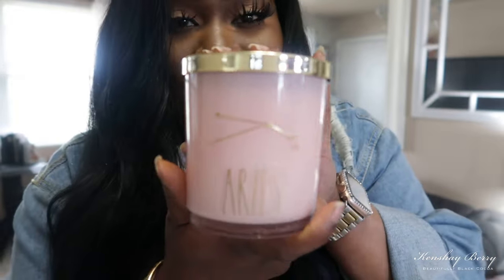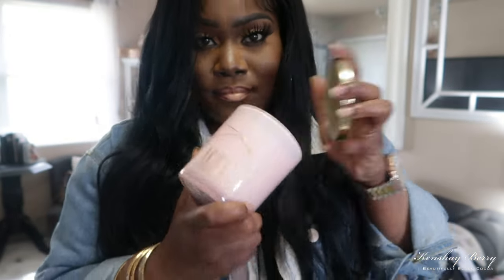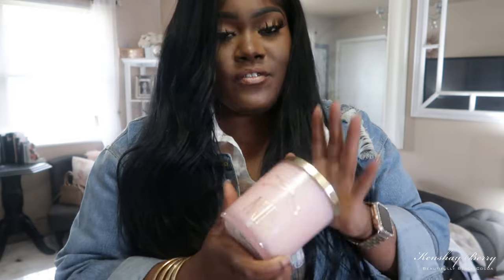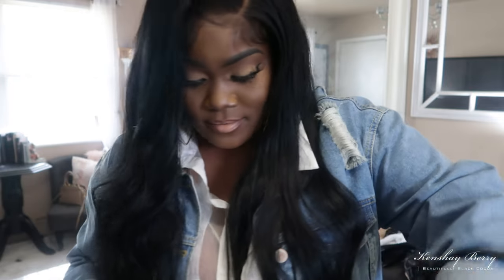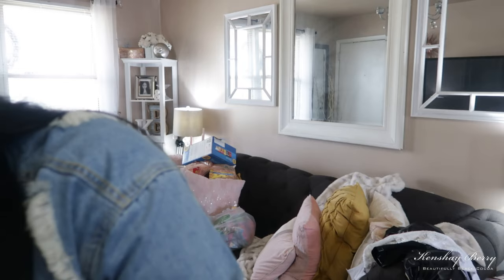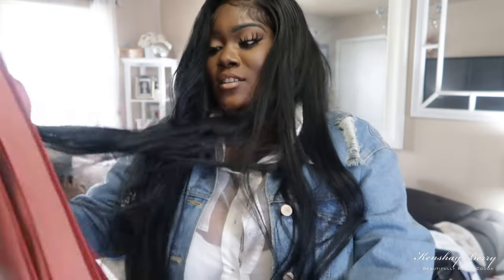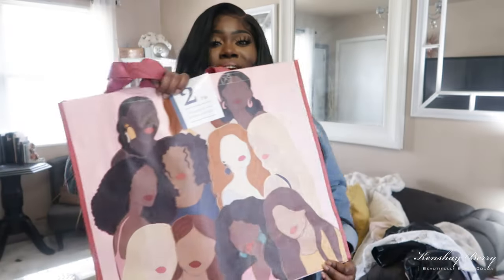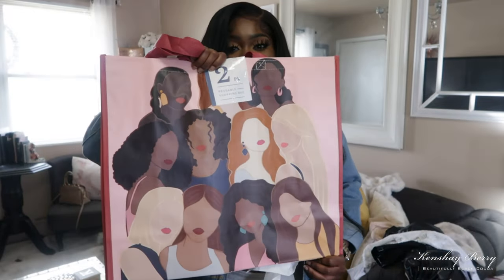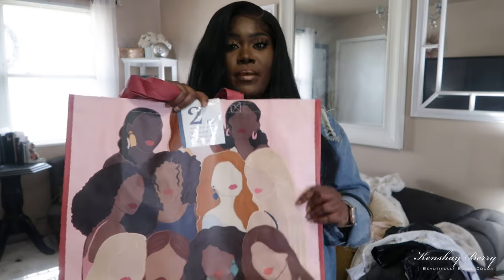And then I got this Aries candle, because y'all know April 1st is my birthday. And it smells good. I got this from TJ Maxx. Cute. And then they also had these cute little bags. Black Girl Magic. How cute. It's two of them for $1.99. Reusable shopping bags.